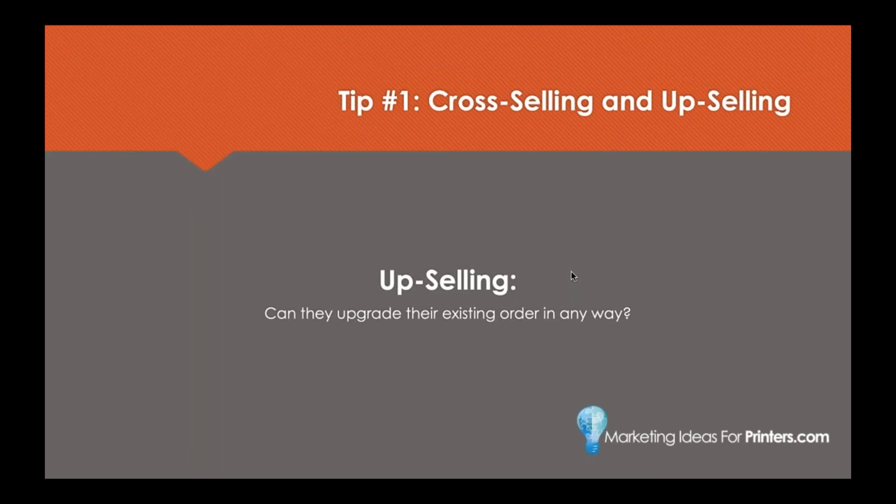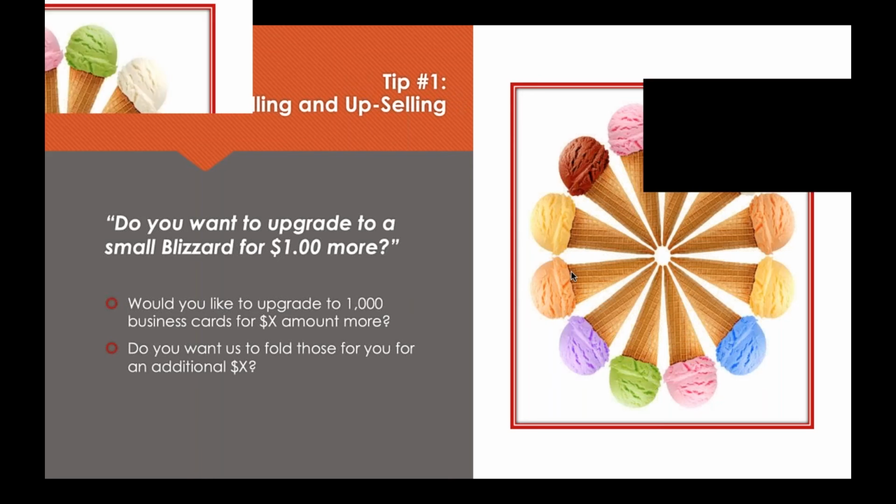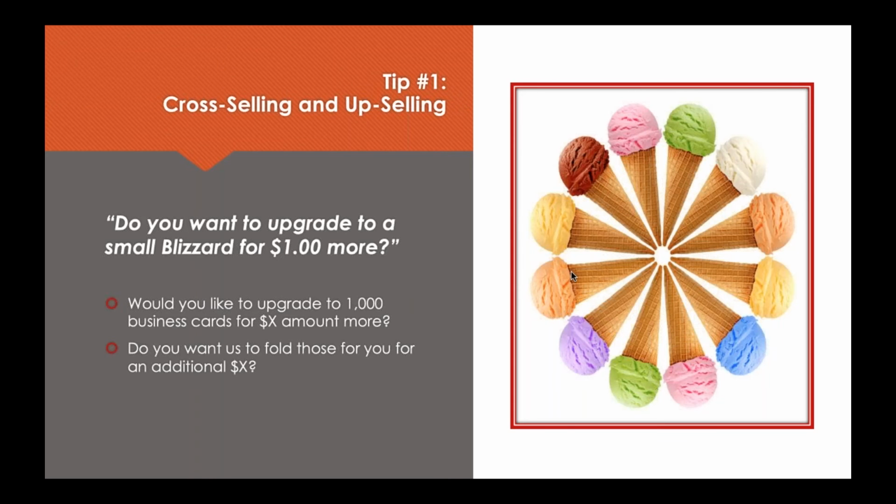Paired right along with cross-selling is upselling. Upselling is basically this idea: can they upgrade their existing order in any way? Staying with that fast food example, do you want to upgrade to a small Blizzard for $1 more? So I have to do a shout out to Dairy Queen, since I currently have 2 teenagers in my house that are working at Dairy Queen. And yes, I realize that that picture there is not of a Blizzard, but I think that picture just makes me happy, so that's why I picked it.